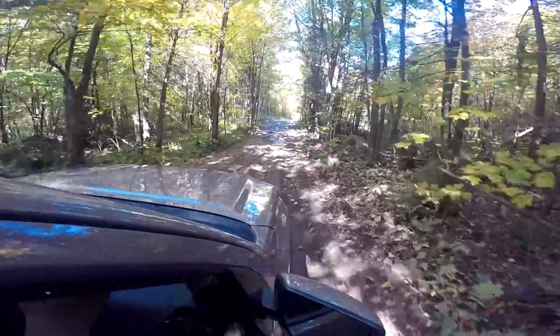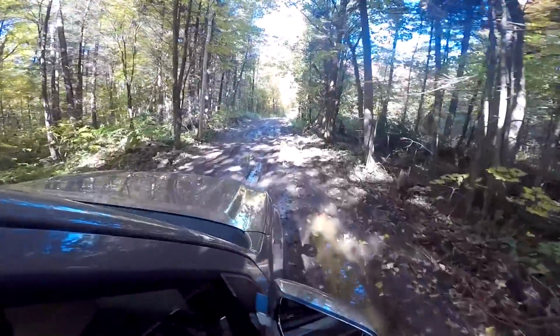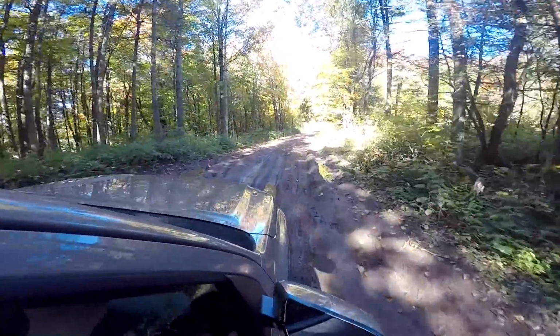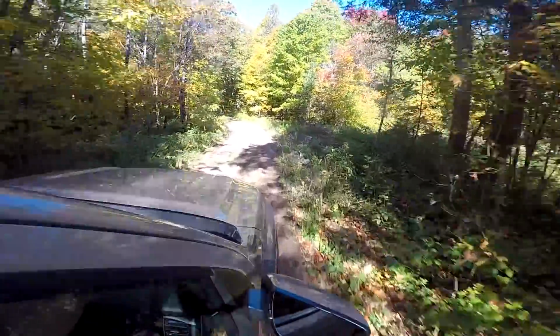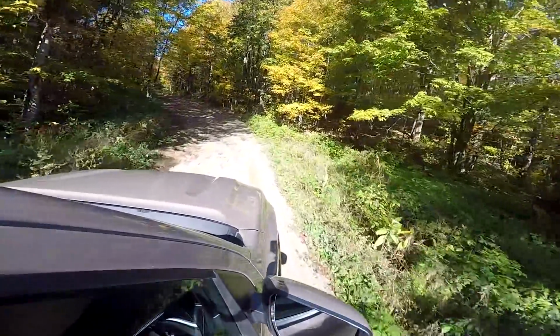Around here, it's sort of like, yeah. So right now we're driving on an unmaintained road. Again, it's not an off-road trail per se, but it's pretty gnarly. There's been some pretty big ruts out here, a little bit of water, a little bit of mud. We're getting a good feel for the Pro 4X. I still think it feels capable. Tires feel like they have nice grip.